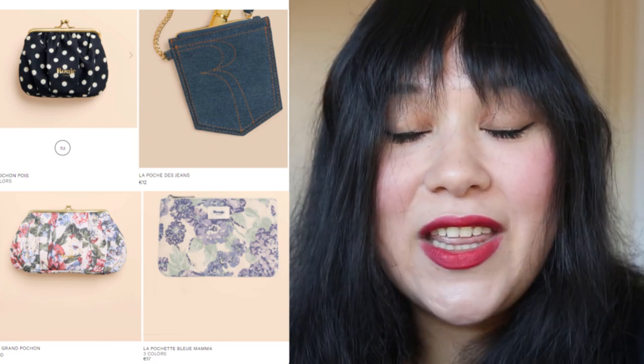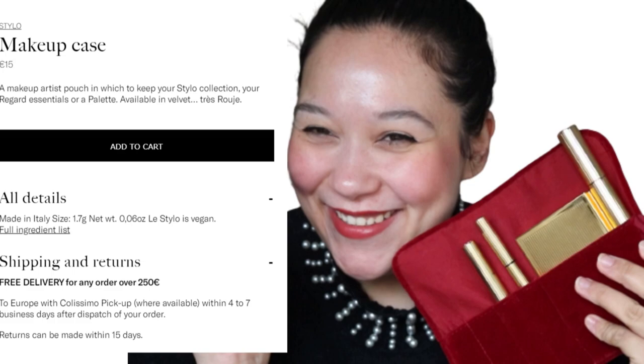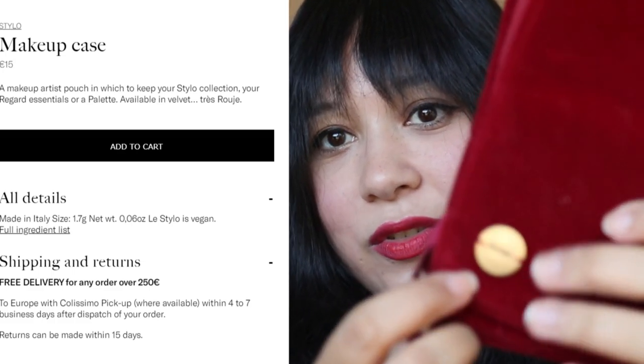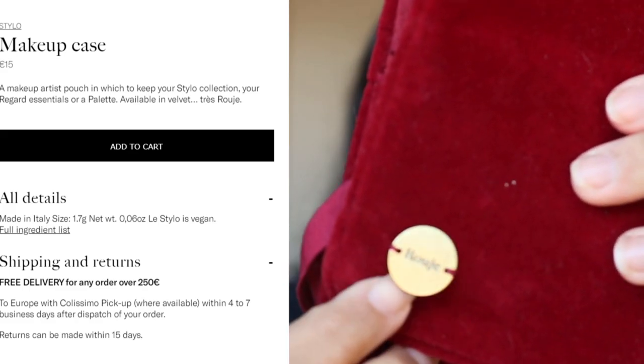Now, the last thing that I purchased is not a beauty product, but it's one of their makeup bags. They have a really nice range of makeup bags. They have these pouches that kind of look like old school style coin purses, but with really nice textures. They have the granddaddy of them, which is a huge coin purse. I think you can fit the entire collection in that one. But they also had this really nice stylo makeup case, which is a velour type of feel, old school style makeup case, and has this one little coin on there that has the brand name on it.